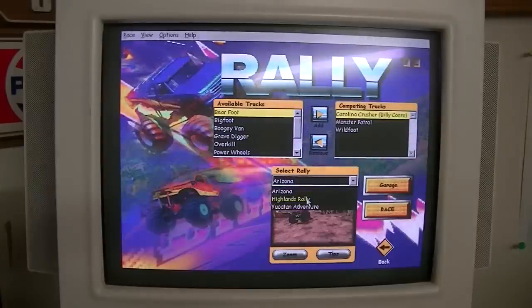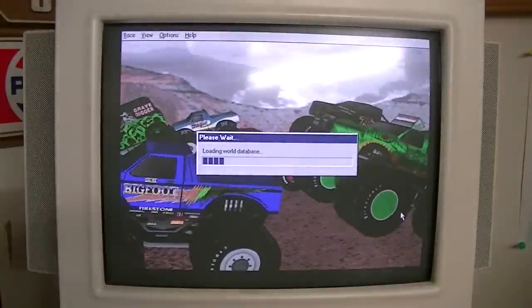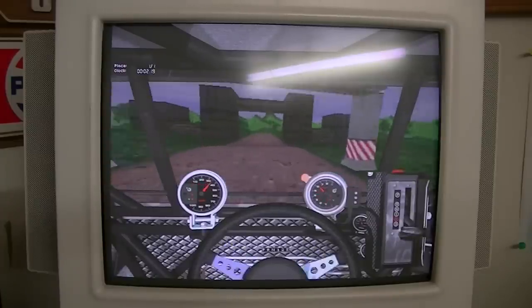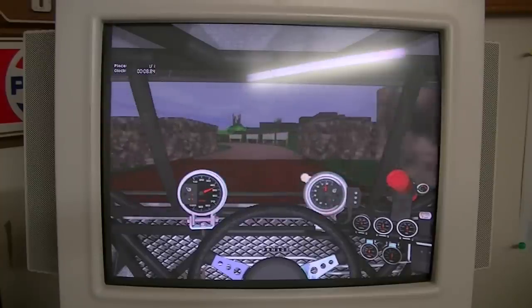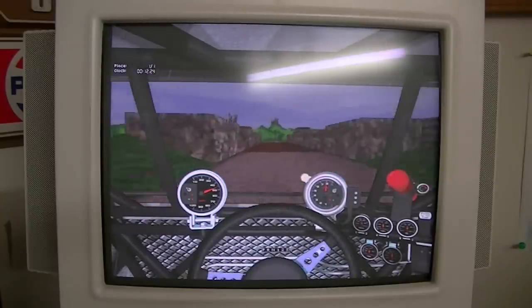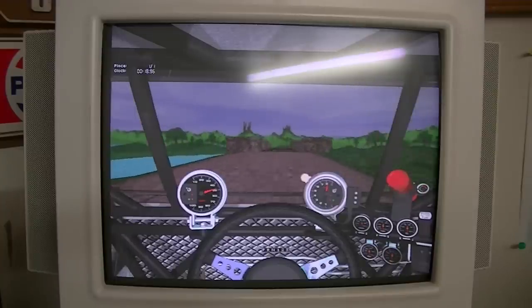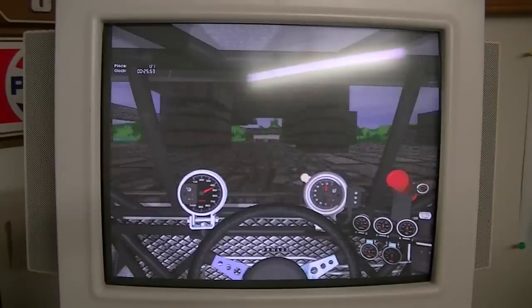You know what? I'm kind of in a beach mood for some reason. But I'm also in more of a Scottish mood. So let's play Highland Rally. This is working just fine. Nice and smooth. And see, this is what happens when you combine a 200 megahertz MMX with a Voodoo 1. You get good quality like this.